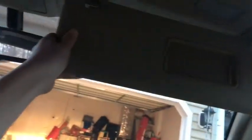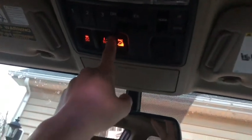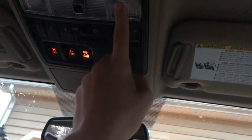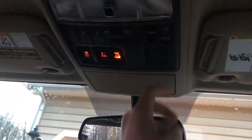Auto-dim rearview mirror. Sunglass holder, up here. Traction control off, automatic traction control, garage home link, and this automatically turns it on so that the lights turn on whenever you open the door, as well as two map lights and a little LED right in there. This is for the sunroof.